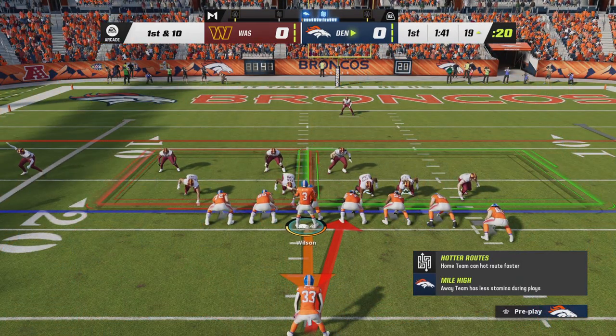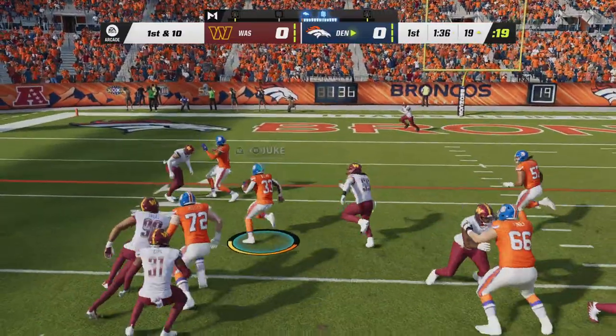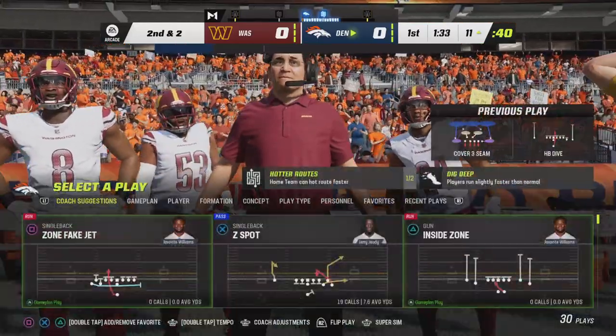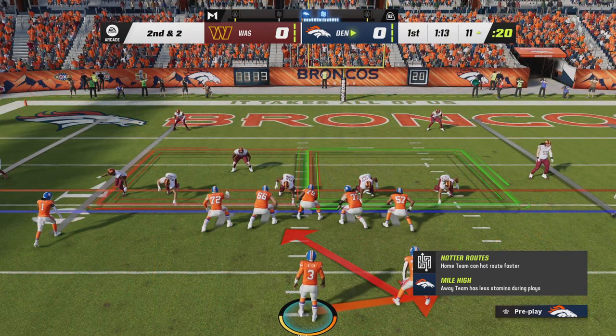So here's a first and 10 now down inside the 20. Up the middle, it's Williams. This will be stopped about 2 yards shy of the marker. 8 yard gain, second and two. Pretty effective run there. Now they can start to smell that end zone.